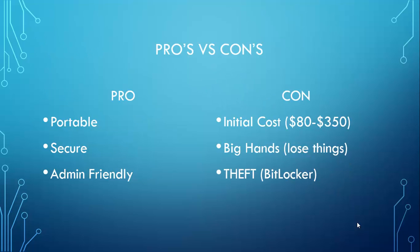Some pros and cons. The pros, obviously, it's portable. It can be secure. Admin friendly. Any admin can program their workspace to do anything they want it to do and set certain limitations on what they want the end user to use it for. So if you were an admin giving somebody a workspace to use, you can set certain parameters and they wouldn't be able to access certain things. Or if it's just for yourself, you can leave everything open. You have admin rights to the Windows 8 program that you use, just as if you were using your one at home.